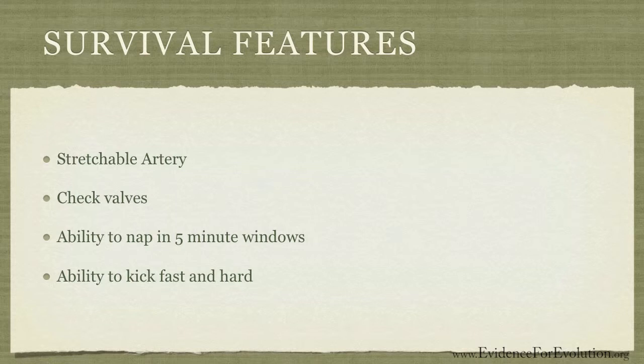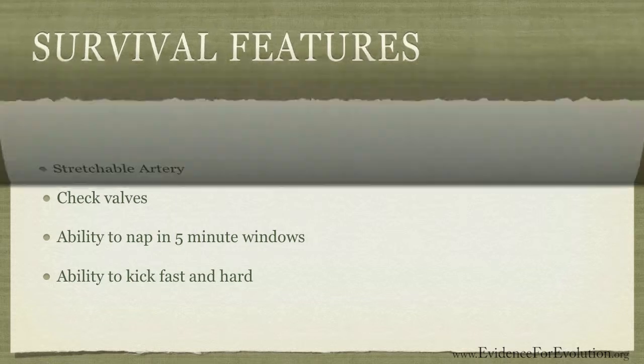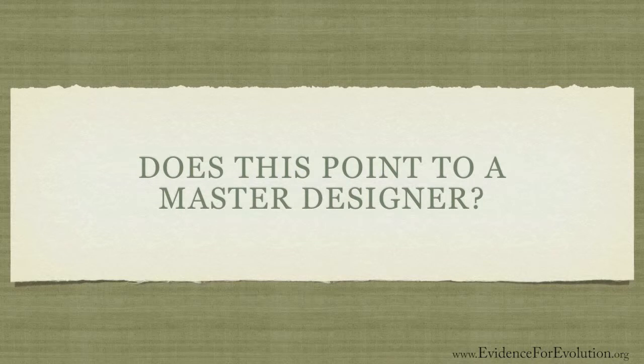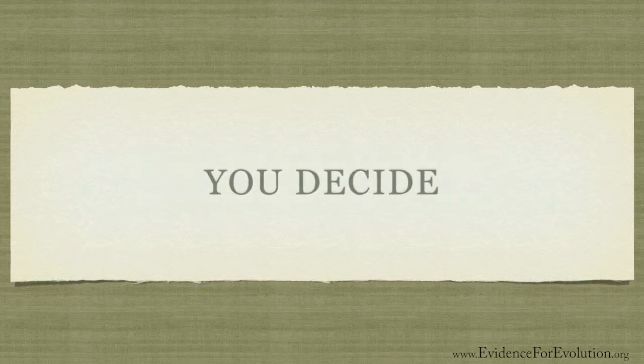Could these important mechanisms that work together have really evolved by chance processes over millions of years? Or does this not point to a master designer that understands how to provide just what our giraffe needs so he can stand tall and display another marvel of creation. My friends, you decide.